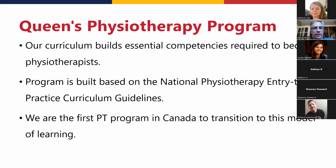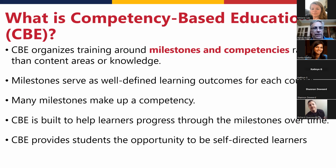The curriculum for the competency base builds on essential competencies required to become physiotherapists. And so we've used and based it largely on the National Physiotherapy Entry to Practice Curriculum Guidelines. So we have a direct link to this document and reflected in our curriculum. Competency-based education organizes training around what we call milestones and competencies, rather than content areas of knowledge. Milestones serve as well-defined learning outcomes, and they exist on a continuum from a foundations level as students enter the program, and they build progressively as students reach entry to practice proficiency. Together, many milestones are related to a specific competency. And our redesigned curriculum provides students with an opportunity to be self-directed learners in their journey to becoming a physiotherapist.